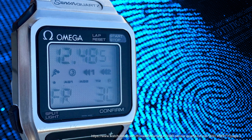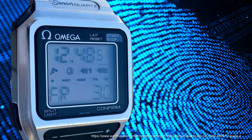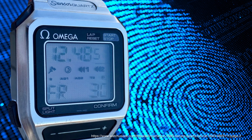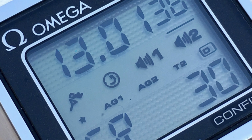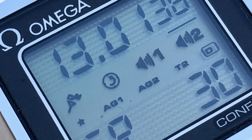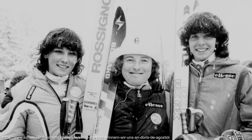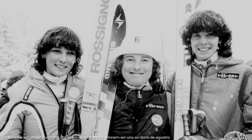Next, and breaking with bird tradition, in 1980 we had the 1640 sensor quartz, nicknamed the Okapi, which, unless I'm missing something, I believe is some kind of field giraffe. This was properly innovative technology and I think may have been the first watch to deploy touchscreen technology within a digital watch.